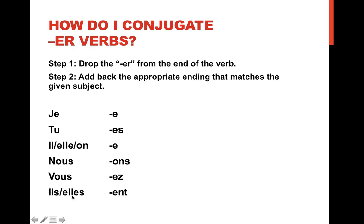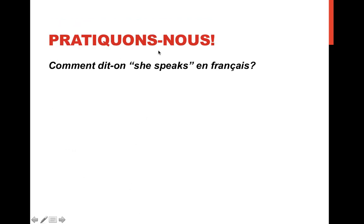And for il or elle, for they, you drop the ER and you replace it with ENT. So it's very important that we remember these 6 endings. So je is E, tu, ES, il, elle, on, E, nous, ONS, vous, EZ, ils, elles, ENT. Let's practice a little bit.